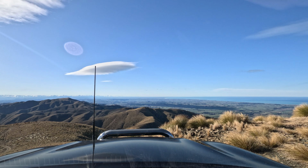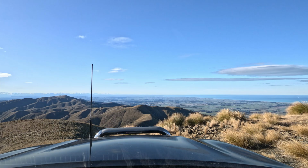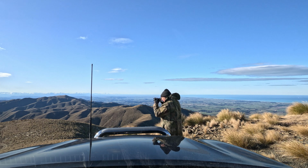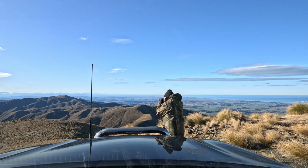It goes on, seems like forever. I can see, I'll get the camera out now, I can see the Port Hills. You don't often see them, so it's got to be a nice, clear day. Not too much haze. Oh, listen to that wind. The wind's actually rocking the car a wee bit as well. It was windy out there.